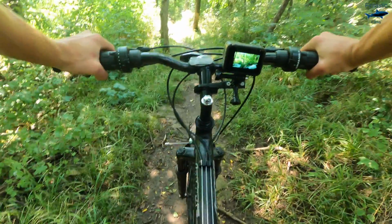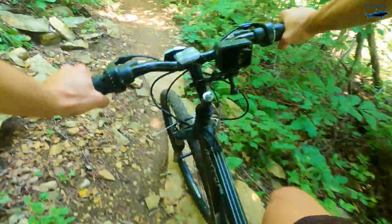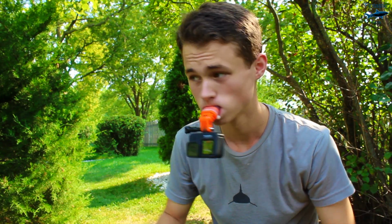More often than not, people are using GoPro cameras when doing things like sports or high intensity activities, where their hands are often busy doing other things. And that's where this mount comes into play. By simply biting down and attaching your GoPro camera, you can film whatever you're doing hands-free.